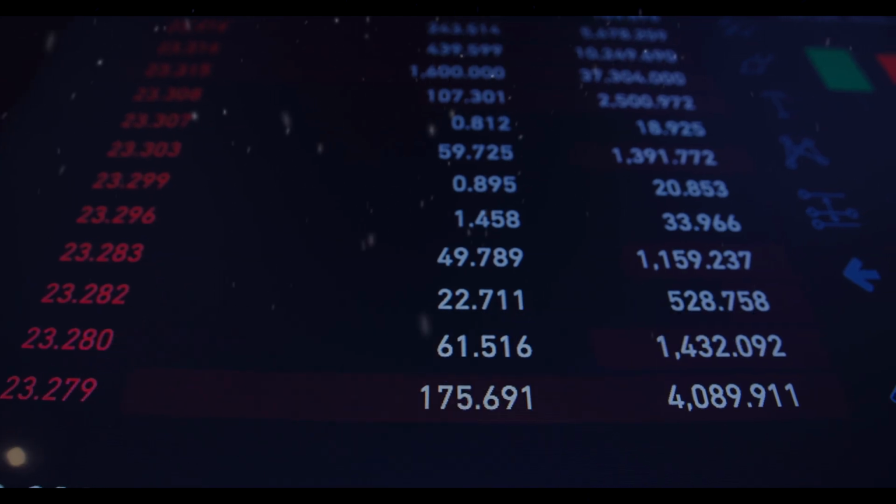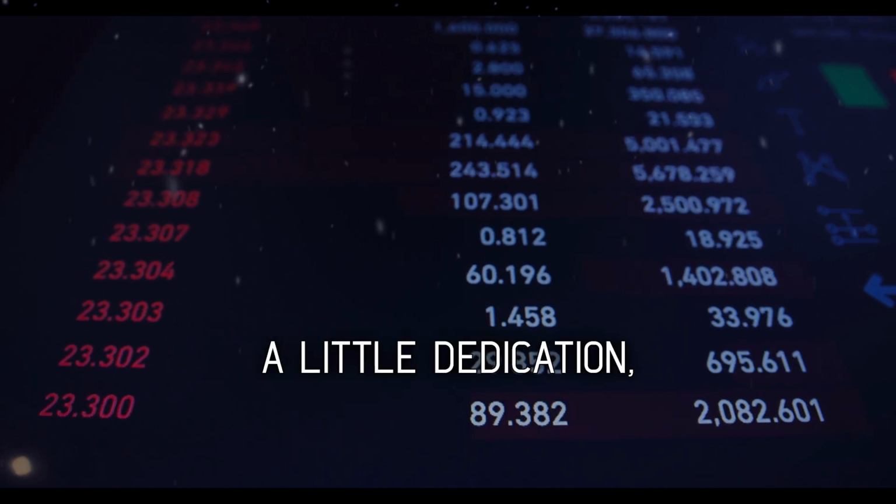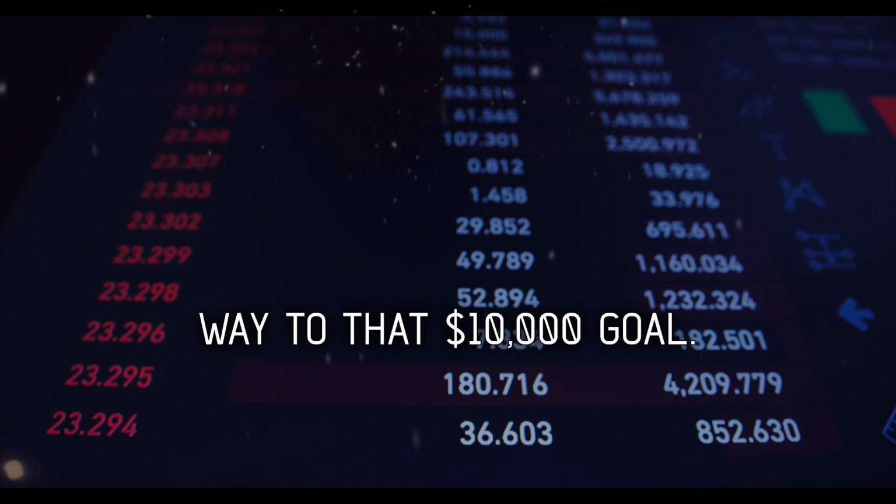Remember, consistency is key. Even small savings efforts add up over time. With these tips and a little dedication, you'll be well on your way to that $10,000 goal.